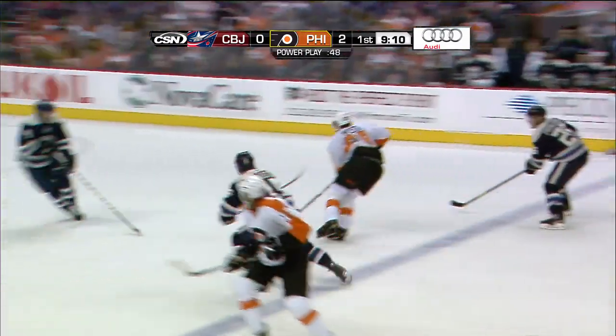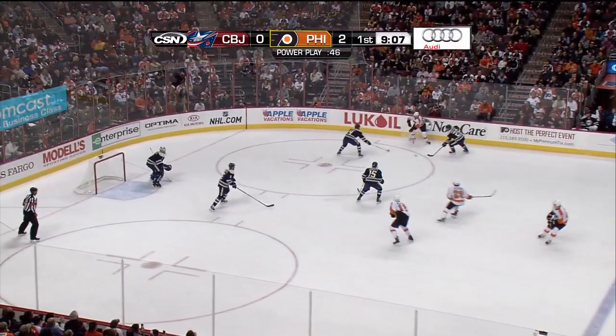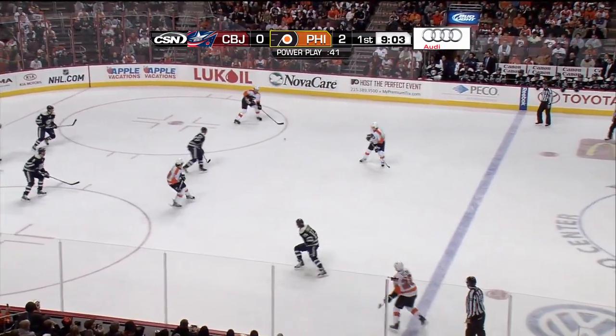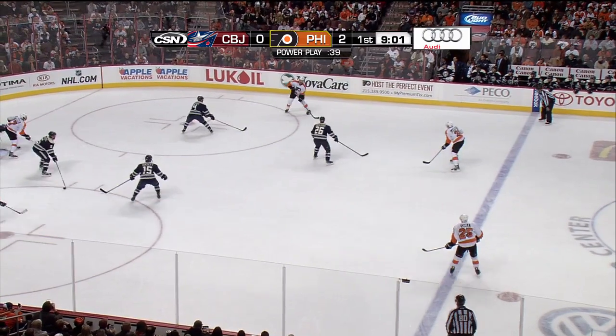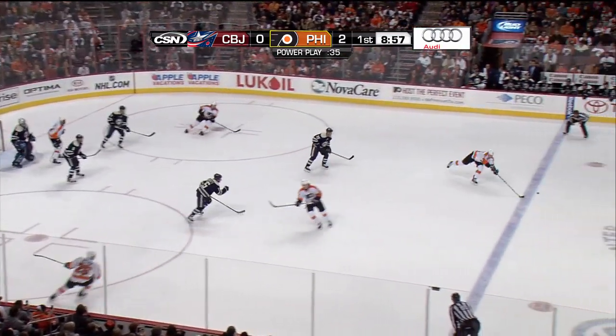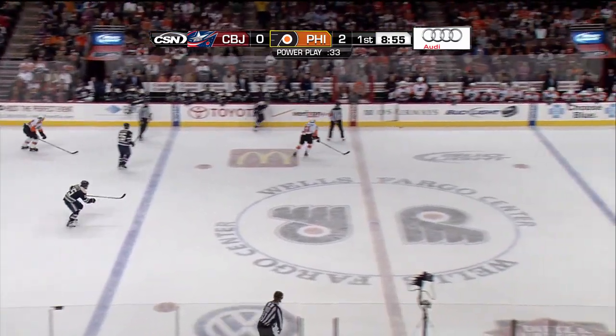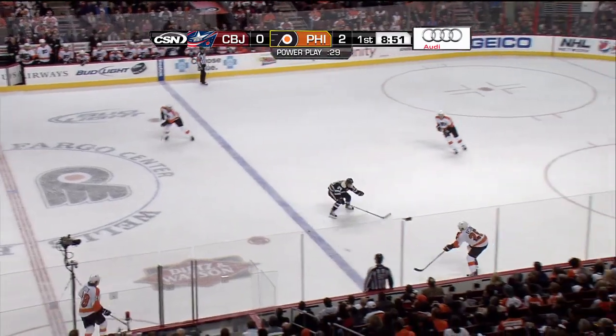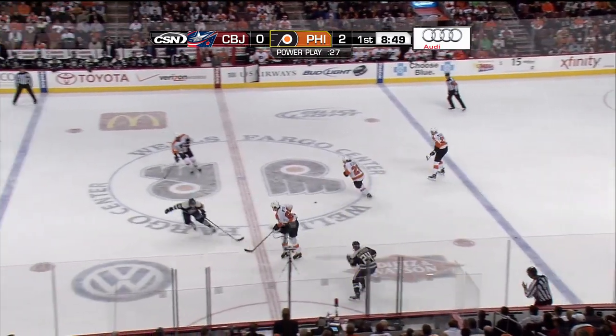Jágr dancing his way in across the line. Swoops to the right wing and then sets things up. Back to Van Riemsdyk, and now Carl. All the way across to Jágr. Simmons is right in front of Mason, trying to give him some difficulty there. Carl back out to the line, but that pass is behind Van Riemsdyk and goes out to center ice. A little too fancy. As Carl now moves it ahead.